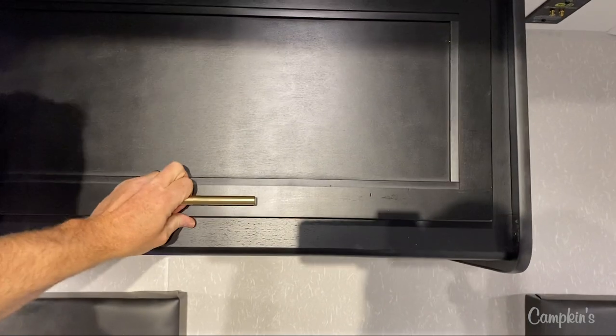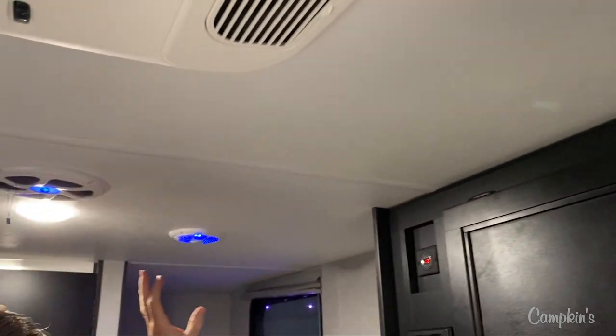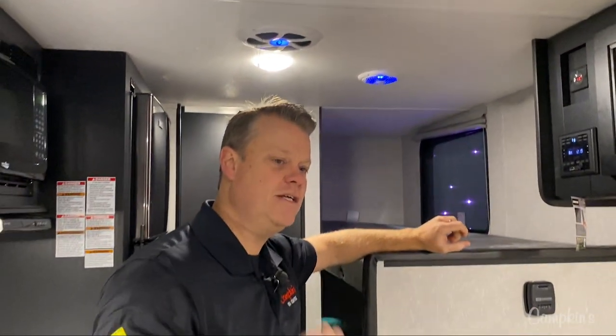So you've got storage up above. Those are nice big cabinets. You've got a speaker in the roof. And this trailer actually even comes with a subwoofer. So if you're into hip hop, you gotta get yourself a Cherokee. Because you get to be, you know.